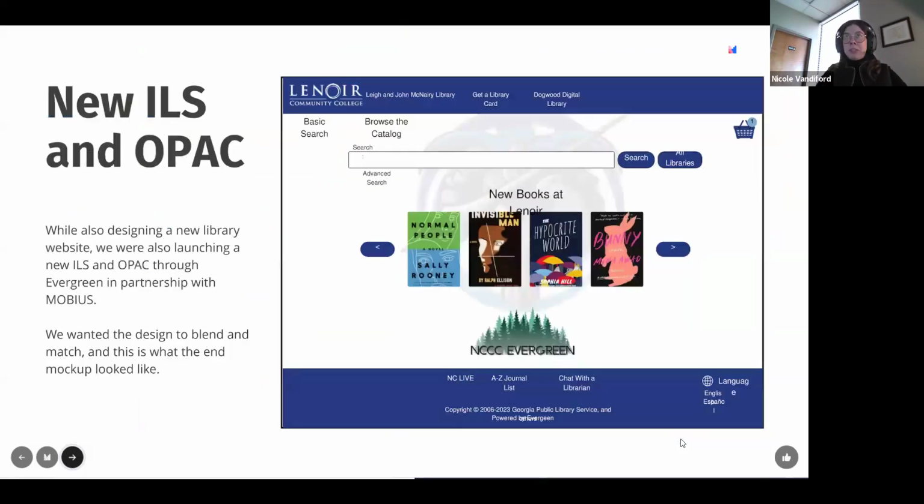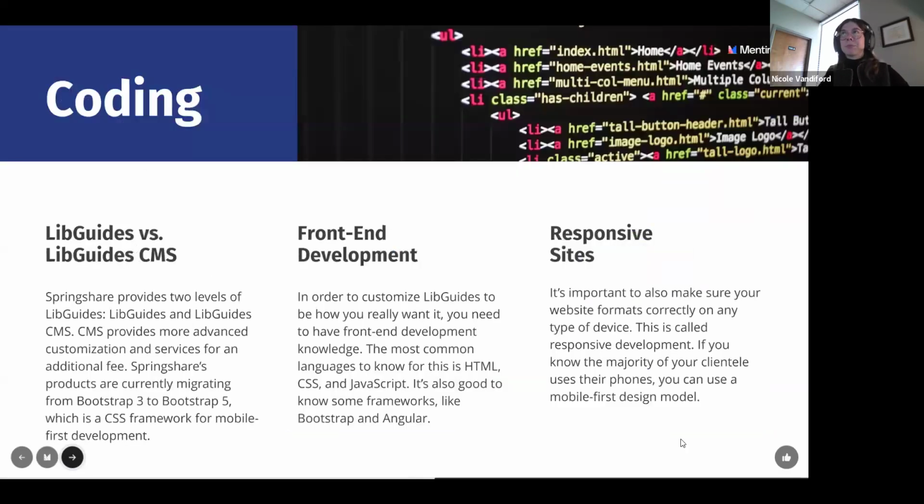And then at the same time, we were developing a new OPAC. This was a rough mock-up of what we were designing for our OPAC for Evergreen. We wanted it to align with what we were going with. It doesn't look exactly like this, because it was just a fake mock-up in Canva. You can go to our website and see the actual one, but it looks very similar. Again, I just chose random books as the example. If you haven't read Bunny, I highly recommend it. We just wanted to make sure everything aligned with that.